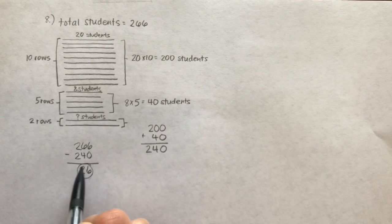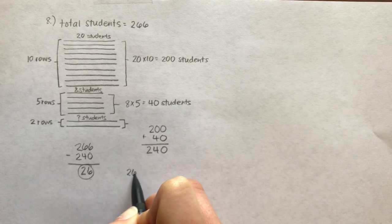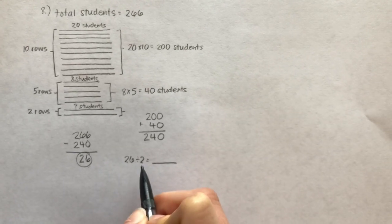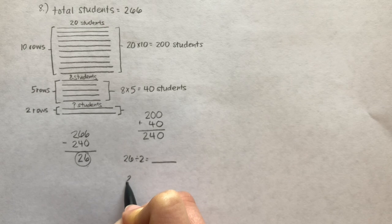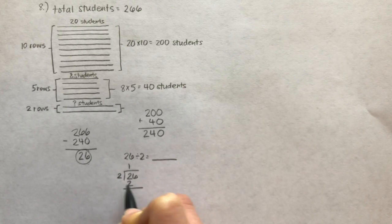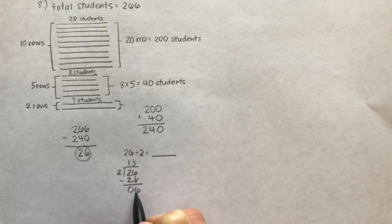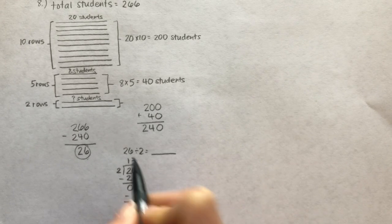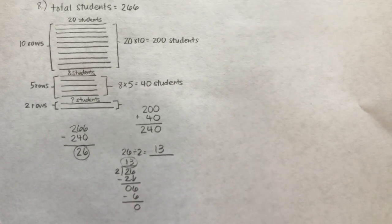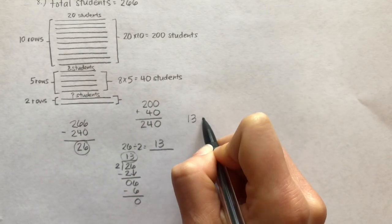So what we need to do is take the number 26 and divide it by 2, the number of rows that we have, to get our answer. So 26 divided by 2 is going to tell us how many students are in each row. If you don't know off the top of your head what 26 divided by 2 is, then you can use your long division. 2 goes into 2 one time, 2 times 1 is 2, 2 minus 2 is 0, bring down your 6, 2 goes into 6 3 times, 2 times 3 is 6, subtract 6 minus 6 is 0. So we're left with 13 without a remainder. So 26 divided by 2 equals 13. So that means that there are 13 students in each row. So the answer is 13 students.